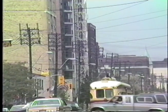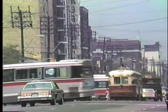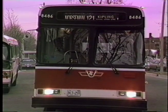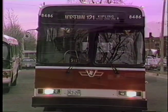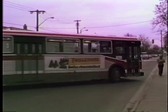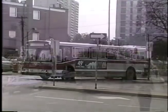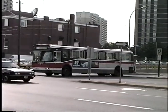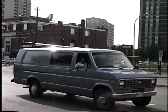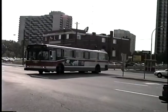This is a short clip of a Gray Coach Flyer in sightseeing service crossing Spadina on Richmond Street. Flyer 8486 was one of 10 buses of this series built to serve two purposes. One, a regular transit bus, and the second, an air-conditioned sightseeing bus. When the sightseeing season began in late April, the bus was converted to sightseeing operation by covering the TTC logos with Gray Line shields. In the fall, the shields were removed and it was converted back to a transit bus.